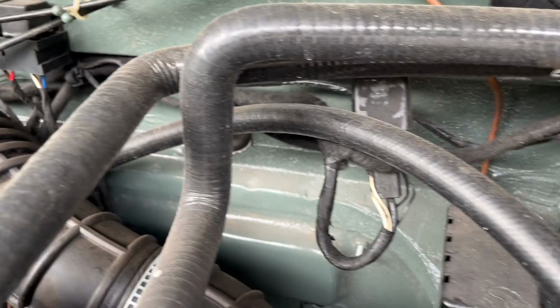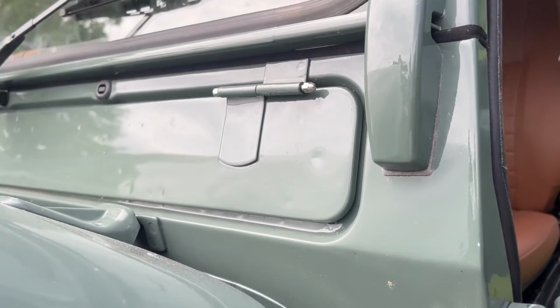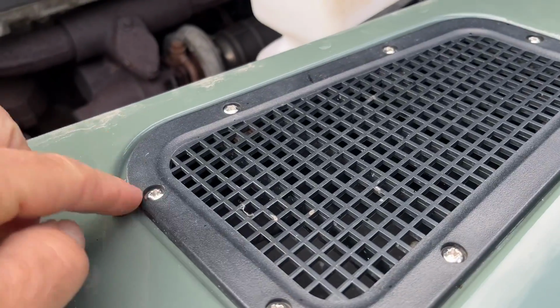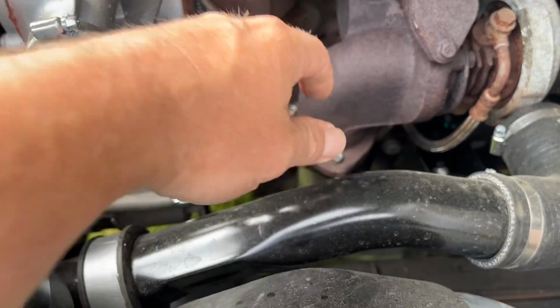Back side of the footwells, bulkhead, in great shape. There is not a speck of rust on this vehicle. Bulkhead corners in great shape. Stainless steel hinge pins. Even all these little screws on the vent have been replaced. New water pump, new alternator, new intake hoses.